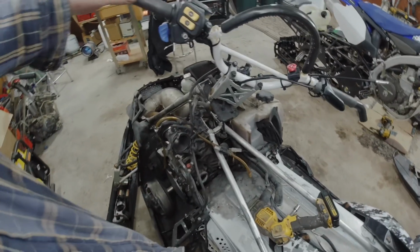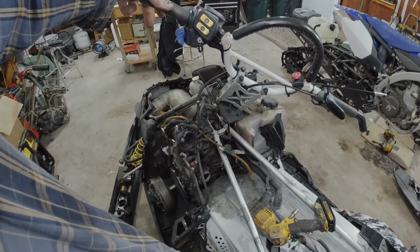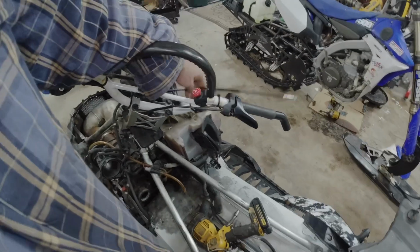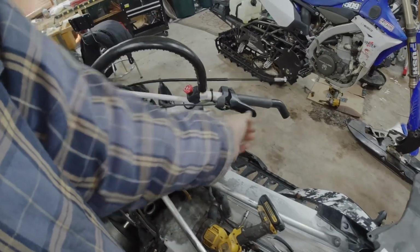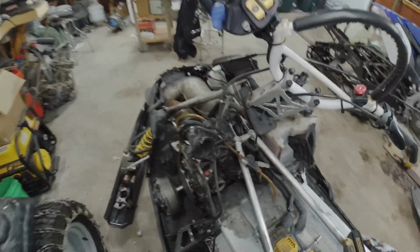I had a guy that was actually staying here with me, and he's like Mr. Skidoo guy and stuff, and he's like, you better change the throttle cable since you got this torn apart. And I was like, yeah, okay, that makes sense. So I ordered a new throttle cable, and the ends don't look too bad. I mean, they're not frayed or nothing, and the one that goes to the carburetor is not frayed.